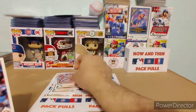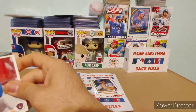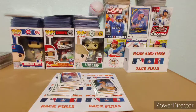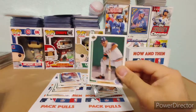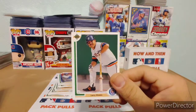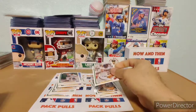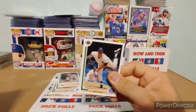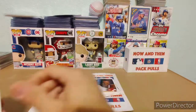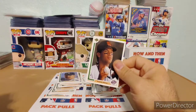Craig Biggio. David Segui. Ted Higuera. And another flip. This guy be in them streets. Or, not in them streets, in them sheets. Larry Sheets. Here's another good one. Chili Davis. Steve Searcy. Here's a Hall of Famer, Dave Winfield. Jack Morris. And another Hall of Famer, Roberto Alomar.